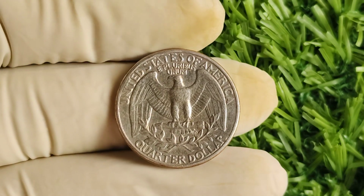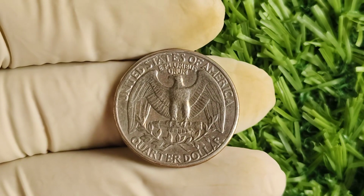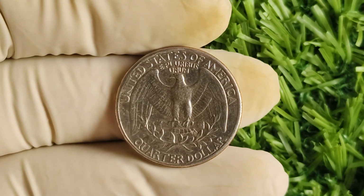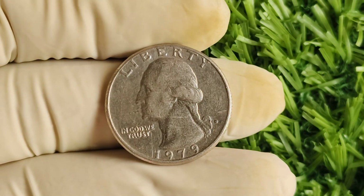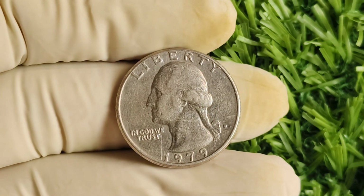So now you're probably itching to go through your change drawer. Let me tell you exactly what to look for. Start with the basics. Flip the coin to the obverse, or head side. Make sure it's a 1979 Washington quarter. Look just to the right of Washington's ponytail. You should see the D mint mark.